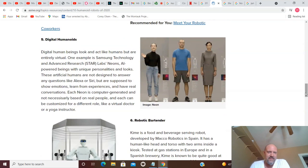Number 5, digital humanoids. Digital human beings look and act like humans, but are entirely virtual. One example is Samsung Technology and Advanced Research, STAR Labs, Neon's AI-powered beings with unique personalities and looks. These artificial humans are not designed to answer any questions like Alexa or Siri, but are supposed to show emotions, learn from experiences, and have real conversations. Each Neon is computer generated and not necessarily based on real people, and each can be customized for a different role, like a virtual doctor or yoga instructor.